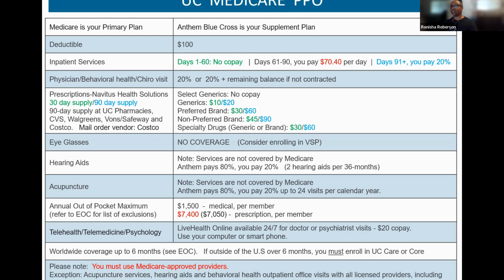Prescription drug coverage: your generics are $10 for a 30-day supply and $20 for a 90-day supply. And then it goes $30.60 for preferred, $45.90 non-preferred. And for specialty drugs, it's $30 and $60. There is no eyeglass coverage, so we encourage you to consider staying enrolled or enrolling in VSP. Hearing aids and acupuncture services are not covered by Medicare.